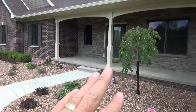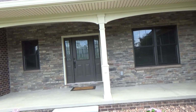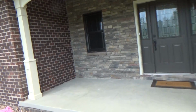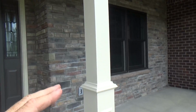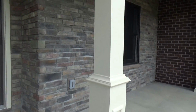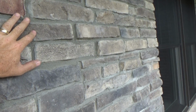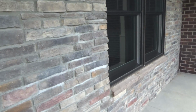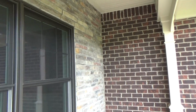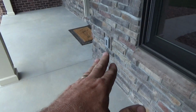It has a beautiful ornamental cherry here in the front. This is the covered porch. The back side of this porch is all cultured stone. These trim details and ellipticals are all built out of maintenance-free AZEK. Never needs any maintenance. Here's your stone backsplash to the back inside of the front porch. And up underneath here we do recessed can lighting. We put a plug down here so you have power.